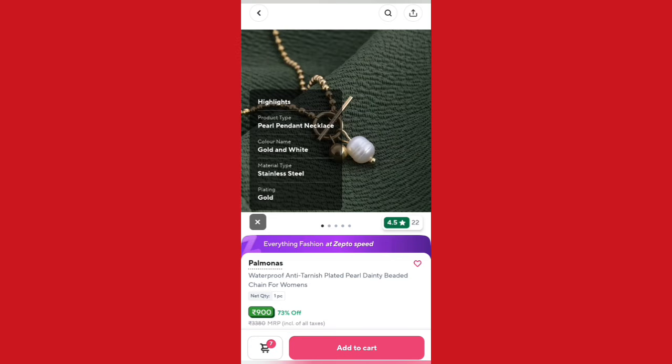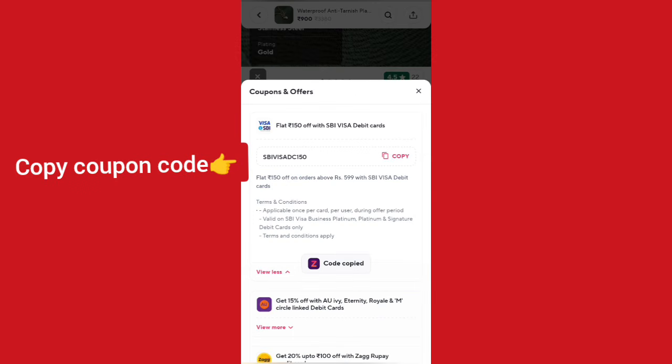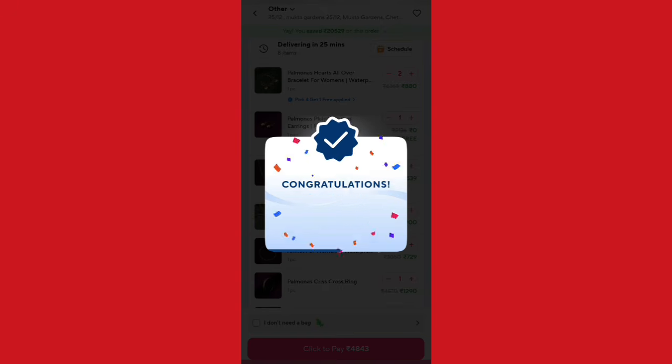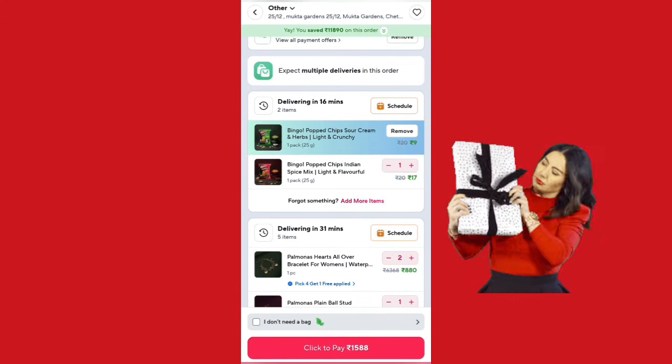If you want coupon, you can go to that particular jewelry product, scroll down, go to payment offers, copy the coupon code and go to cart now. Once you go to cart, as you see here, free gift is auto added in your cart. That is Palmonas gold studs.